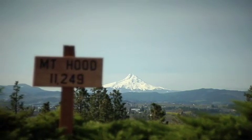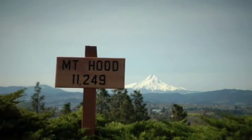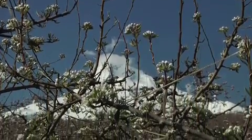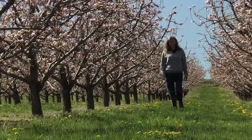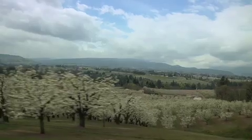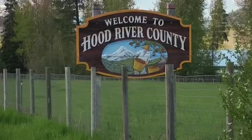We are located pretty much in the Cascade Range. Mount Hood is over there, Mount Adams is back there, and so we're pretty much in the middle of the Cascade Range. I'm Jennifer Euwer, and our orchard is called Valley Crest Orchards. We're in the Hood River Valley at the south end near the town of Parkdale.